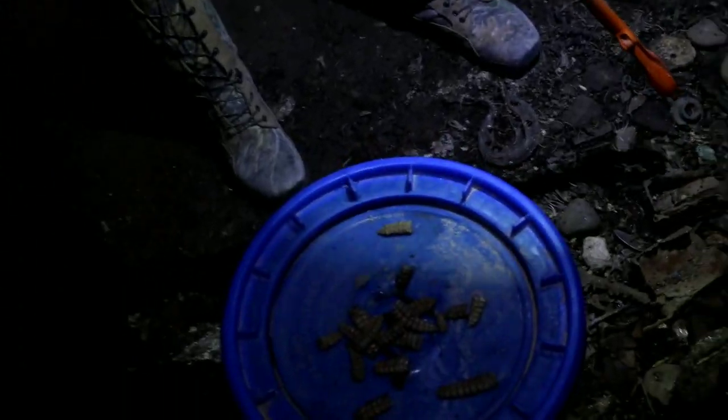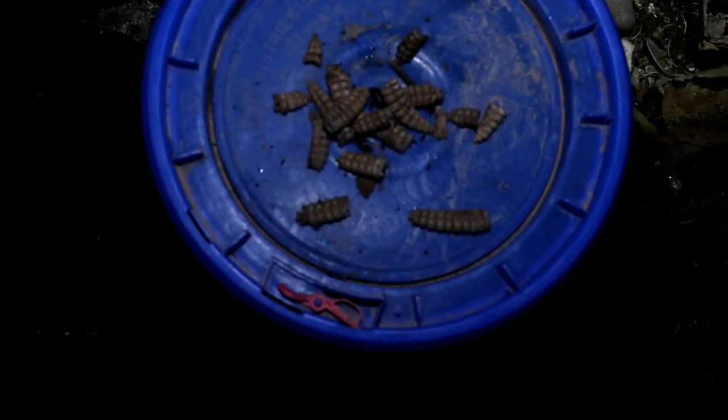Better put all these pillow cases on top. I think we're just about done down in here. Time to go back up.